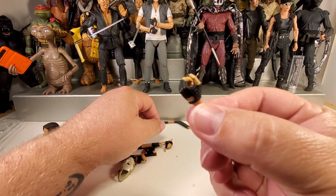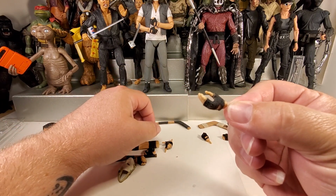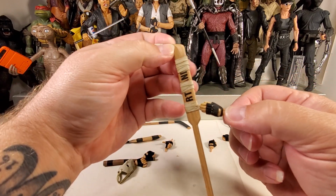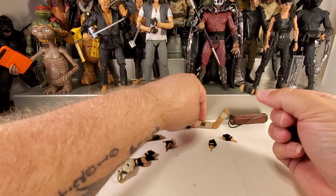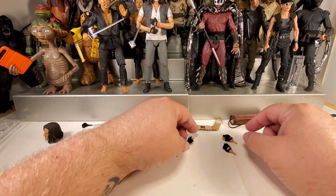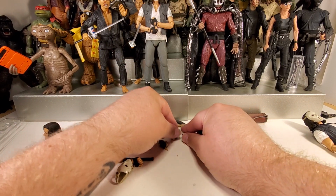He's got a left gloved gripping hand. He's got a left half open gripping hand. So you can do something like gripping the flat of the hockey stick like this. Pretty cool. He's got a closed left gripping hand. So he's got two left gripping hands. Interesting. Two left grips.